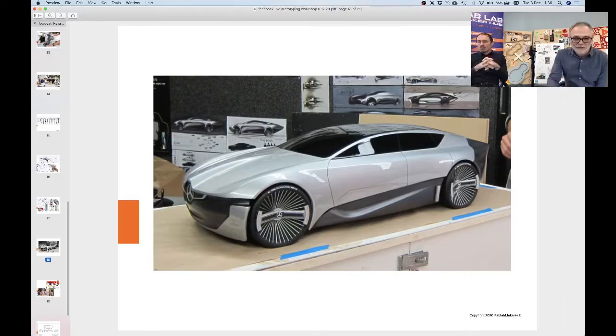This is a really incredible looking scale. I was just saying that's a prototype, a scale model.